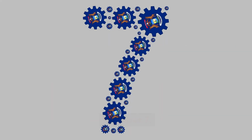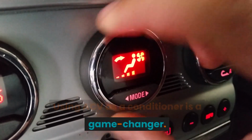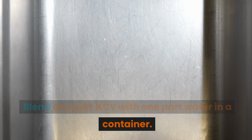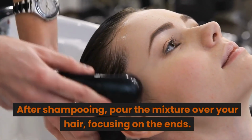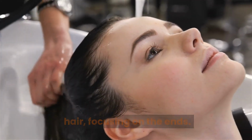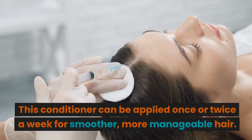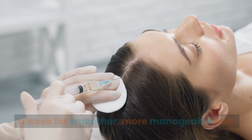Number 7. Hair conditioner. Using ACV as a conditioner is a game changer. Blend 1 part ACV with 1 part water in a container. After shampooing, pour the mixture over your hair, focusing on the ends. Let it sit for 2-3 minutes, then rinse thoroughly with water. This conditioner can be applied once or twice a week for smoother, more manageable hair.